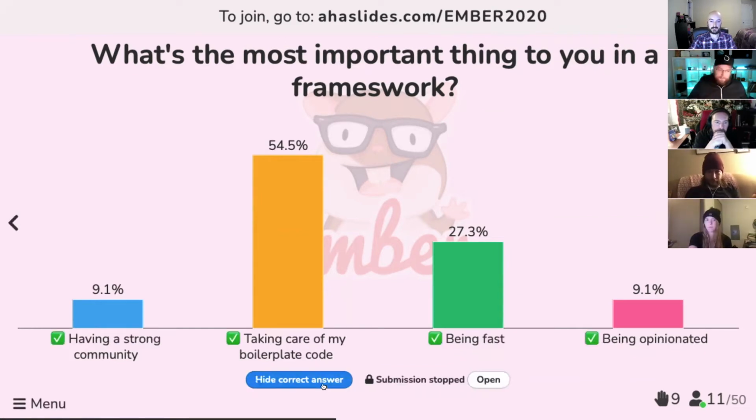And of course, there is no wrong answer, but the trick is that all 4 of these are features of Ember. Ember has a strong community, like I talked about, and Ember takes care of a lot of boilerplate code. We're going to see that in just a moment. Ember is heavy, but it's fast. And Ember is an opinionated framework. It's not React. Everything does not go. There are right and wrong ways to do things.